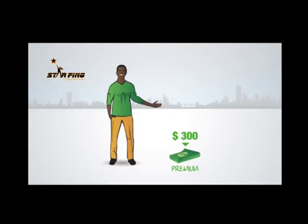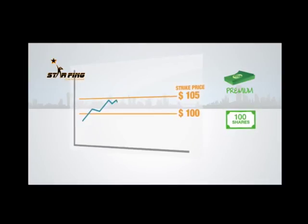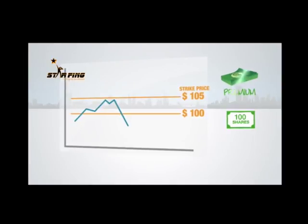Now, depending on what the stock does, one of two things will happen. As long as the shares don't rise above $105, the option will expire and the investor keeps his stock. However, if the price goes down, he could lose money on his stock, but any losses could be partially offset by the option premium, less any commissions and fees.